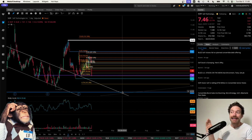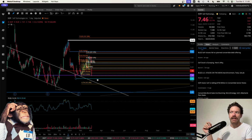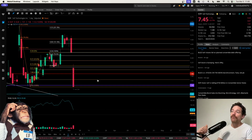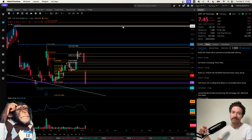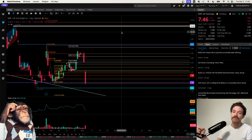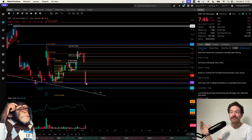But, I am hoping that we are able to find support at current levels, if not just lower at $7.20 before making some attempts to reclaim $8 and $9, if not higher, like this level that I'd gone over last week at right around $10.50. I think there's a lot of upside potential for SoFi, but unfortunately, SoFi just needs to find its footing again before it could start making those moves higher. But, those are just my thoughts.